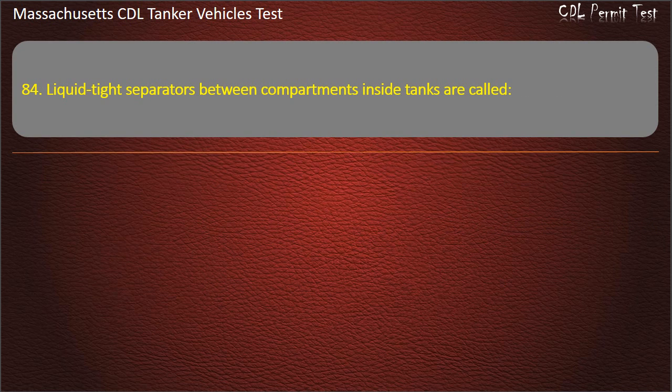Question 84. Liquid-tight separators between compartments inside tanks are called barriers, baffles, bulkheads. Answer. Bulkheads.